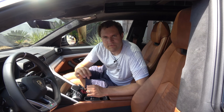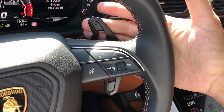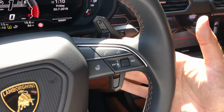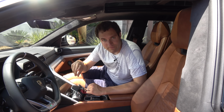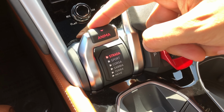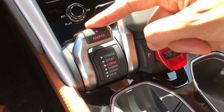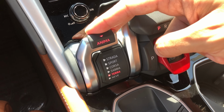And by the way, speaking of the shift paddle, they aren't your typical boring sort of curvy shift paddle. Instead, they're very angular and aggressive and they have a cool design to them. But we aren't done with the little contraption next to the start-stop button yet. Moving to the left of the reverse selector, you have a little switch that says Anima on it. And below that, there are 6 different words all in Italian. Well, these are the drive modes. You pull that little switch down in order to switch between the Urus's 6 different drive modes.